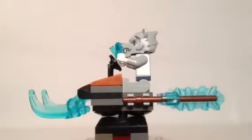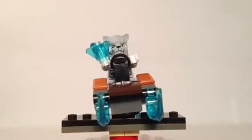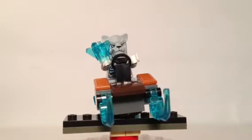So nice design, very interesting, and I think it's kind of cool. I mean, $3.99 is good for a polybag, and $3.99 is good for some of these parts as well as the figure.